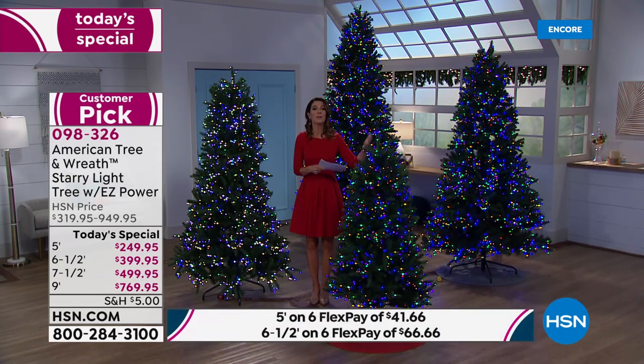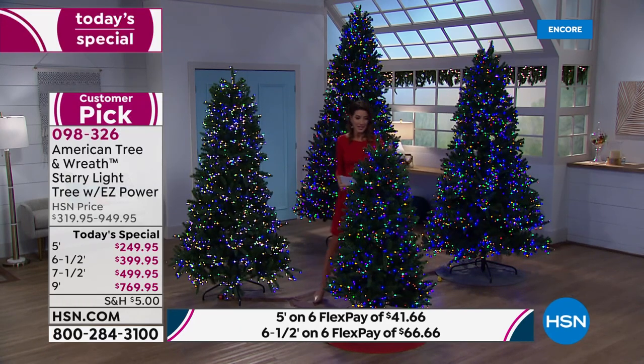I mean, sometimes Christmas trees can be even more expensive than that. So use this a few years, it's already paid for itself. And then you have that one go-to tree that is the epitome of luxury. This is a very high-end tree. This is that designer tree.